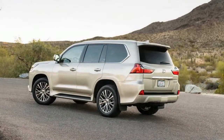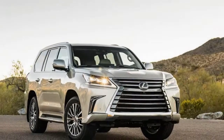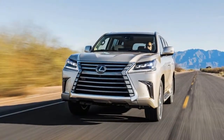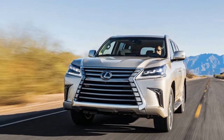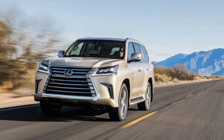The 2018 Lexus LX 572 starts at $85,380. That makes it $5,000 cheaper than the 3-row model, and just over $1,000 more expensive than the Toyota Land Cruiser on which it's based.